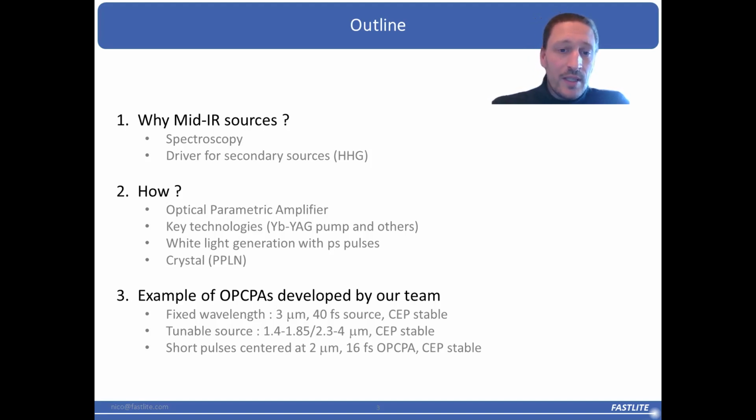I will start with one at a fixed wavelength of 3 micron, which is four optical cycles and CEP stable. Then I will show you that in the same system you can also have a tunable source from 1.4 to 1.8 micron, and then the idler beam corresponding to these wavelengths, from 2.3 to 4 micron. What is funny here is that we can go from 50 to 500 femtoseconds, and both signal and idler arms can be CEP stable, not at the same time, but you can have both. And then I also want to show you that we can have at the output of OPCPAs something that is already short. Here I will briefly present a 2 micron source with less than two optical cycles, also CEP stable.